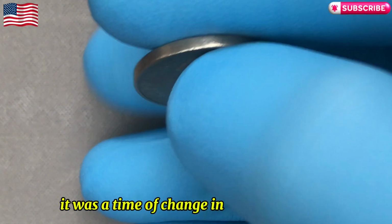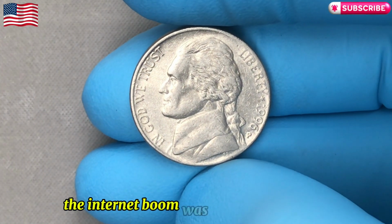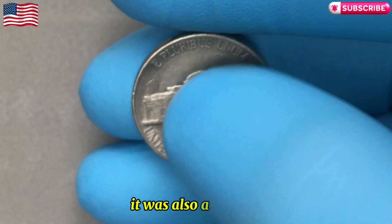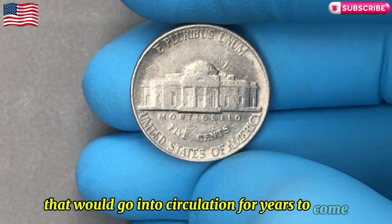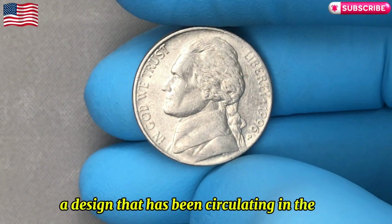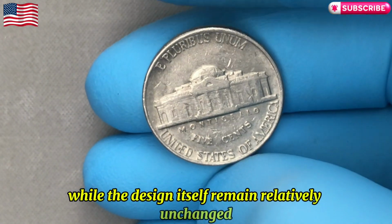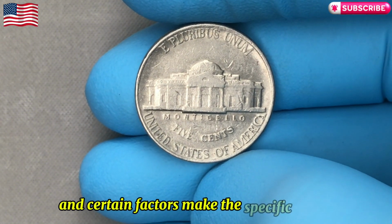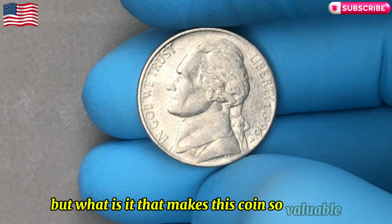Let's step back into 1996. It was a time of change in the United States. The country was in the midst of the Clinton administration, the internet boom was starting to take off, and the world was preparing for the turn of the century. It was also a time when the United States Mint was busy creating new coins that would go into circulation for years to come. The 1996 nickel was part of the Jefferson series, a design that has been circulating in the U.S. since 1938. While the design itself remained relatively unchanged, 1996 was a pivotal year in the coin's history, and certain factors make this specific nickel particularly interesting to collectors. But what is it that makes this coin so valuable?